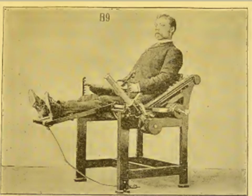And this last photo I want to share with you, finally here we see what is very obvious to the eye, and that is a leg extension machine. Very, very similar in design to today's leg extension machine.